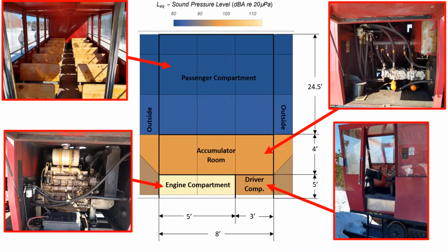When evaluating the acoustic characteristics of the tram, our team had to keep track of 4 compartments: the passenger compartment, the accumulator room, the engine compartment, and the driver compartment. The shown heat map plot shows the sound pressure level in each one of the compartments, white being the highest sound pressure level and blue being the lowest. Additionally, we took outside measurements for reference.